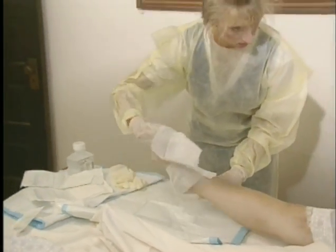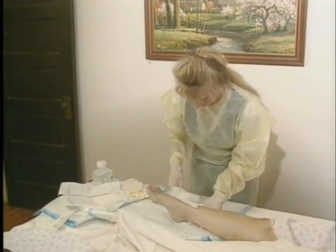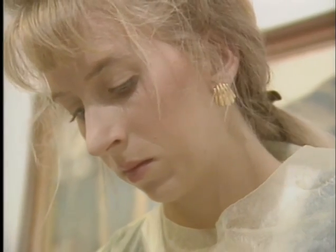Whether you are a nurse's aide or a homemaker, caring for people in their homes can mean you are exposed to blood and body fluids and the risk of deadly diseases.